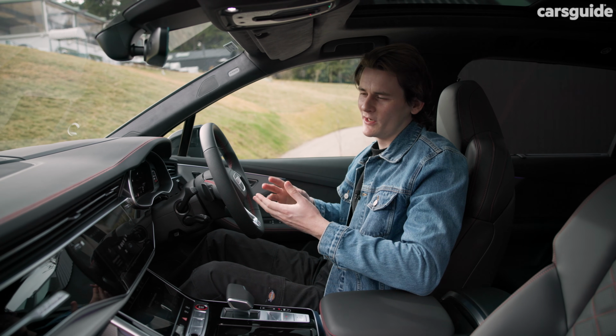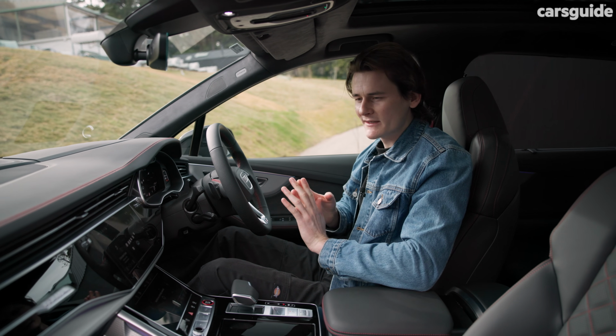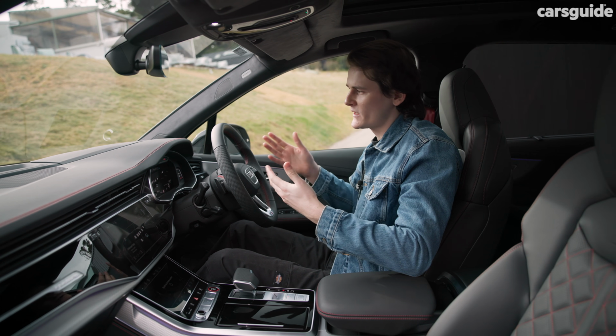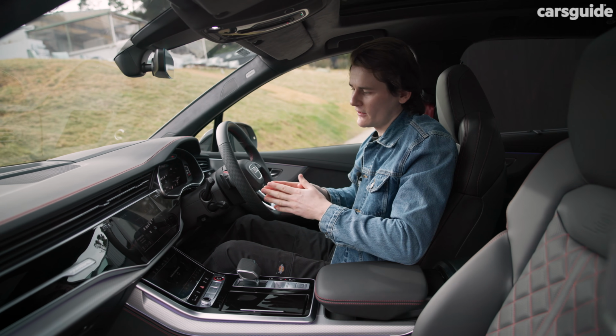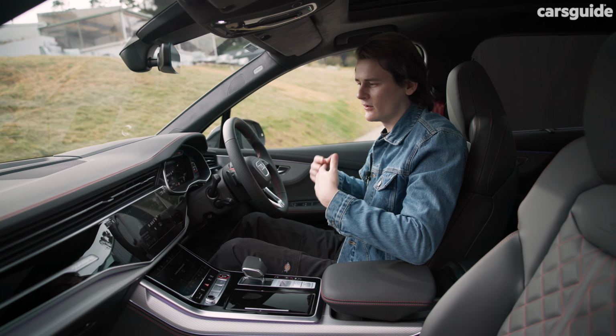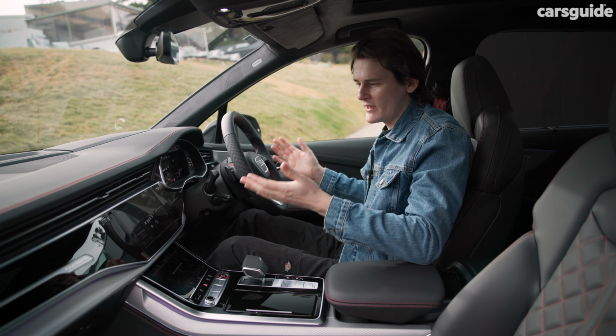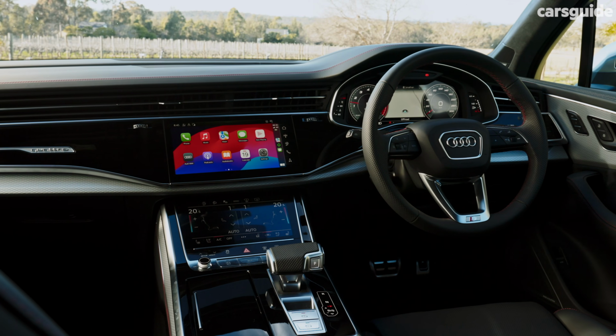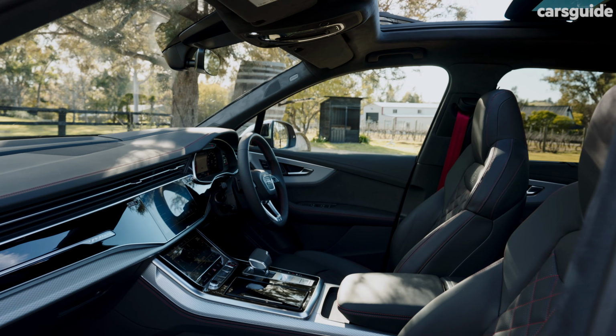There are a couple of words I can think of to describe the SQ7's cabin. Classy, elegant, restrained, all sort of work. What I wouldn't say is that this car feels old money though. It feels very fresh, very new. It's got a lot of piano black, it's got a lot of aluminium trim inserts, and you've got the sportiness in terms of the red stitching in this particular vehicle, which is optional, and you've got matching red seat belts.